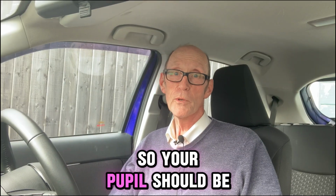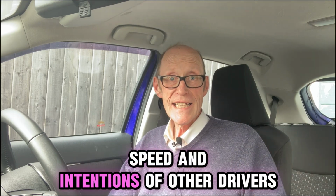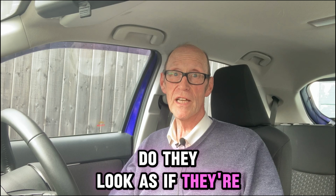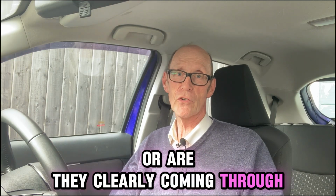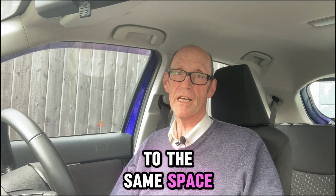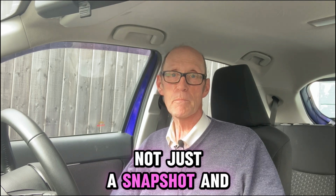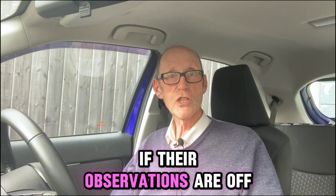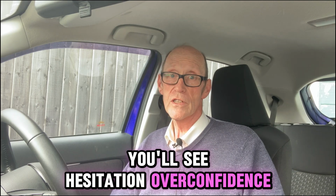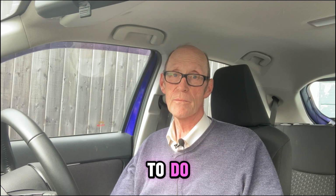So your pupil should be helped to judge distance, speed, and intentions of other drivers. What's their road position? Do they look as if they're giving way, or are they clearly coming through? Watching how other cars respond to the same space. Reading the road like a timeline, not just a snapshot. And if their observations are off, you'll see hesitation, overconfidence, or worst of all, just freezing and not knowing what to do.